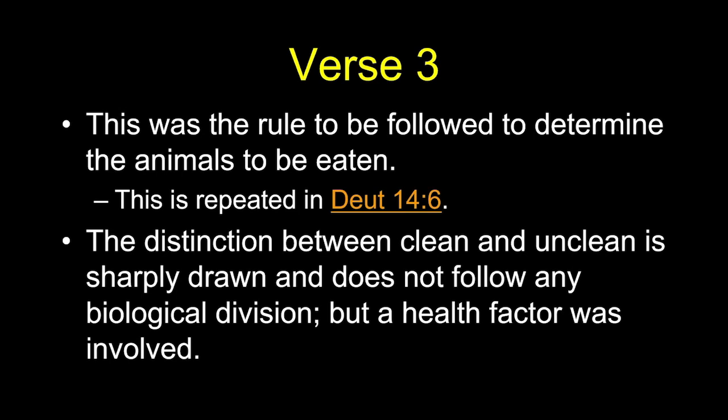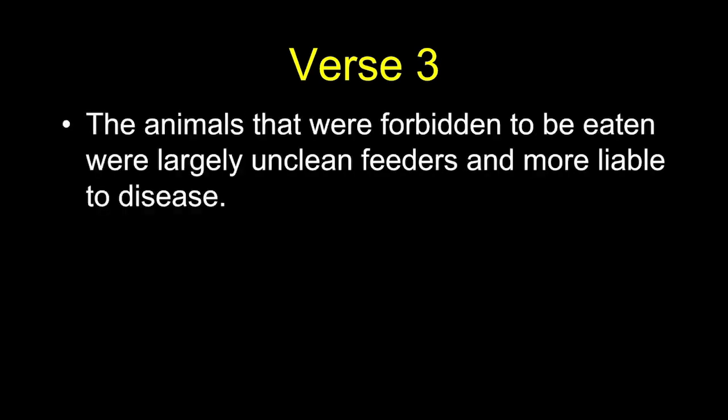There's been a lot of study through the centuries on what makes these different. It turns out that most of the scholars have come to quite an agreement. The animals that were forbidden were largely unclean feeders. They ate things that were unclean, that were dirty, that carried parasites, and they're much more liable to disease.